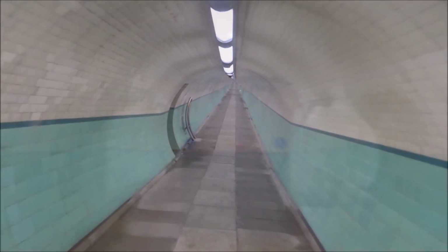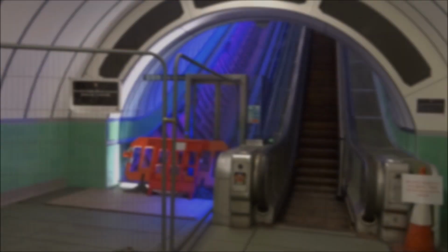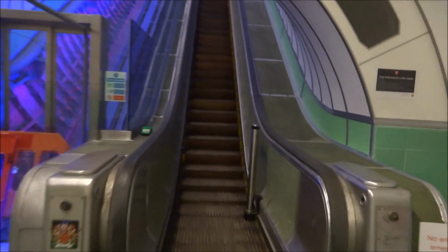So half of it has been turned into an incline lift, but it looks like the incline lift isn't working either. And this is just a stationary escalator. County of Durham, County of Northumberland. Slightly outdated boundary marker. Okay, he wants me to take the lift up. That's fine, I didn't want to walk up those stairs anyway.